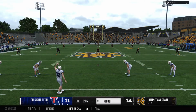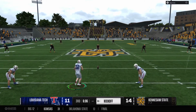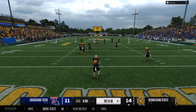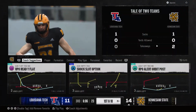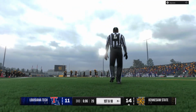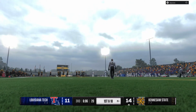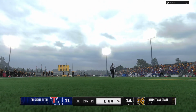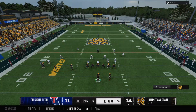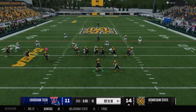Lining up to cover the kick after that touchdown drive. He'll call for the fair catch here. Guys, we're about to see this Kennesaw State offense go back to work. After giving up that last touchdown, they still got the lead, but now feeling a little bit of pressure to answer with one of their own, David.